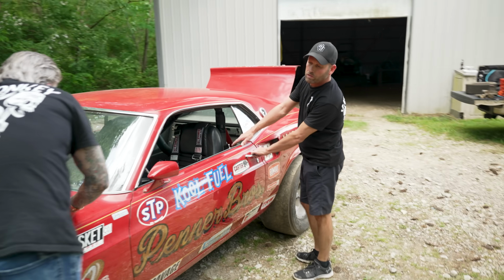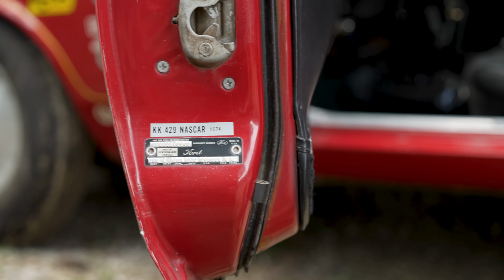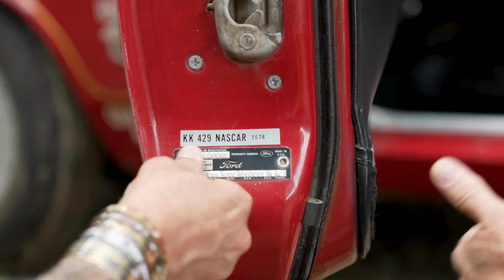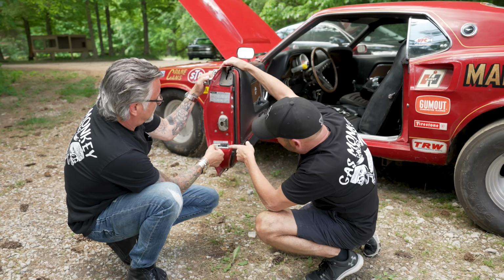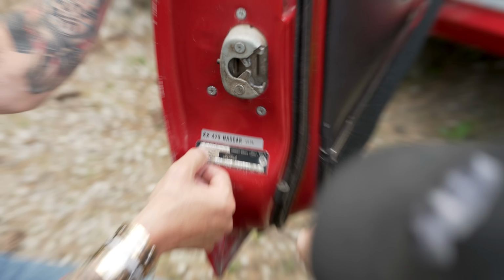Watch your fingers, Richard. There's your numbers. There's your important numbers right there. Car craft numbers. So 1674 is your number of this car. 1201 was the first car that year. So roughly this is the 475th production car that year. And your VIN number, obviously. And it says NASCAR on it. That's the NASCAR one. His is magnesium valve covers.